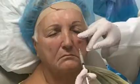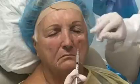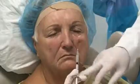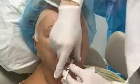And we lose bony prominences on the face: the cheek, the temple, the back of the jaw, and the chin. And so now we're just putting things back where they already were.